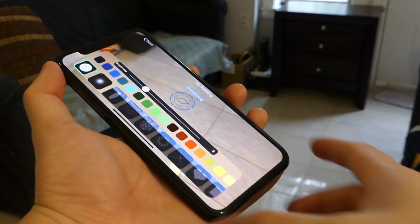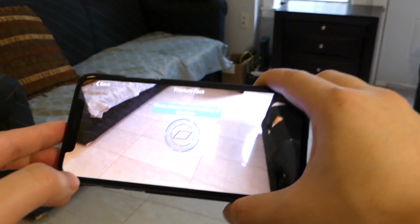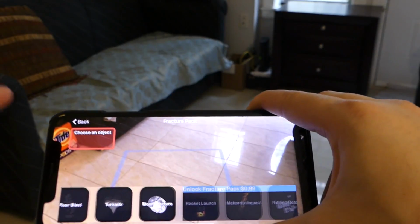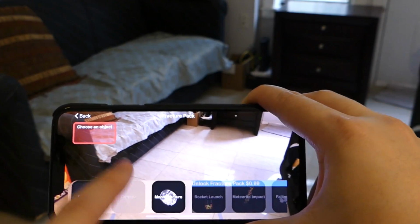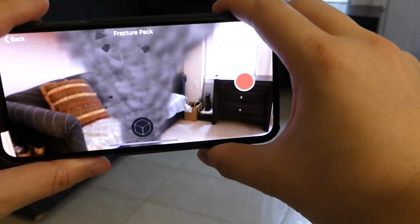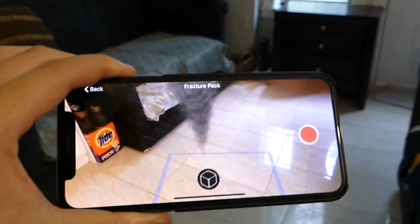Very cool app. All you have to do is just launch it up, and it will automatically scan the floor. Once it finishes scanning the floor and the objects around it, you guys will see all these square boxes, and you guys can choose exactly what you want. Sorry if I am out of the screen right here. I'll try to get as close as I can, but hit tornado and we'll tap right there. And you guys can see a full tornado effect just happening right between that center spot of the square.